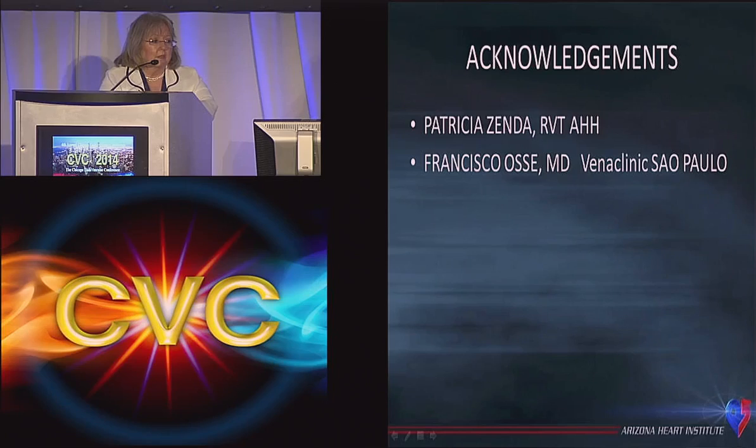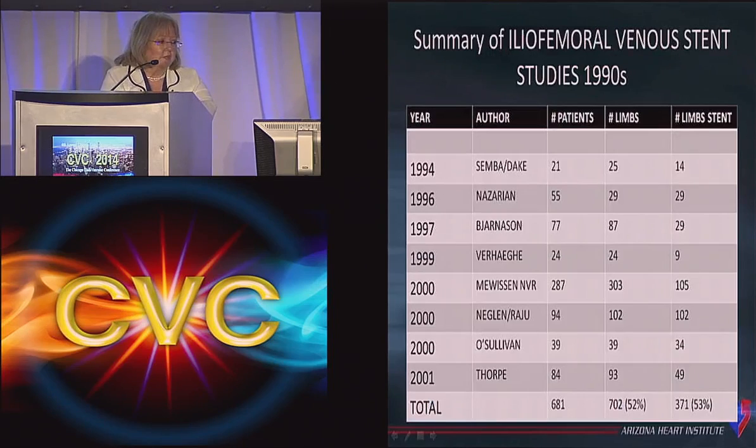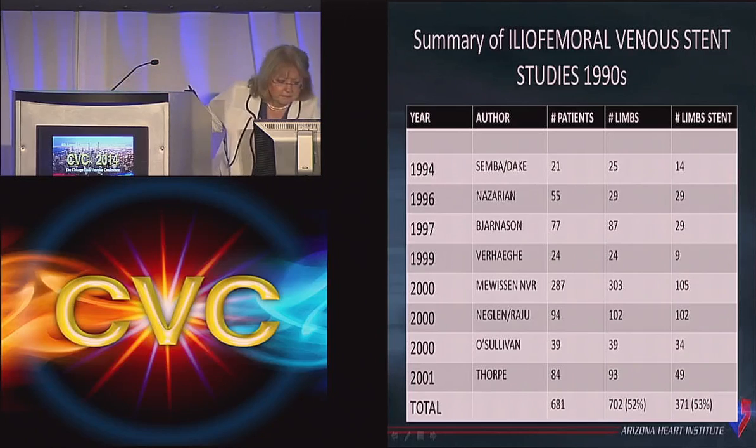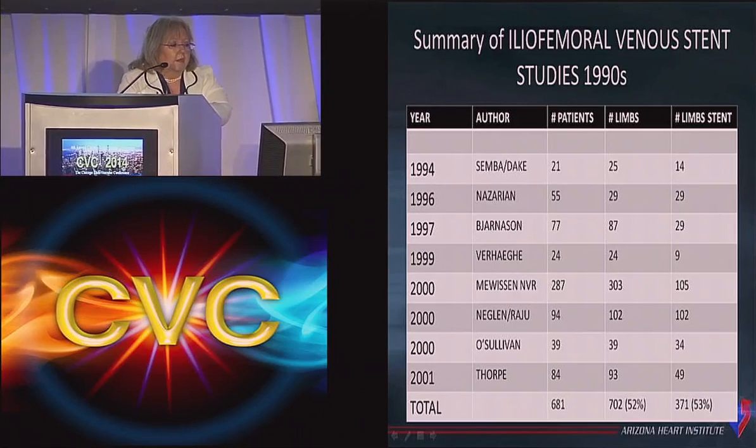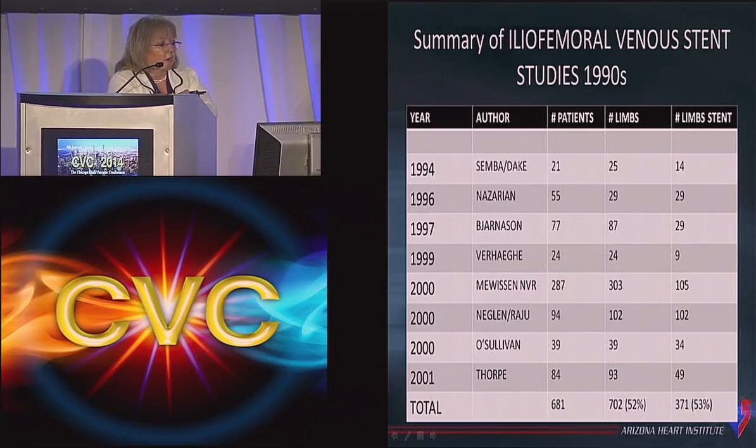And I want to acknowledge the work of Patty Zenda, my RVT, and Dr. Ossie, who works with me down in Sao Paulo on these studies. But for the first 15 or so years of venous stenting, I kept track of a lot of the data. And up until the year 2001, as you can see, there were only 681 patients in the literature, which is mostly the North American literature, one Belgian article, and Dr. Sullivan in Ireland, and Dr. Raju in England. But the interventional radiology represented the other major articles of any series.